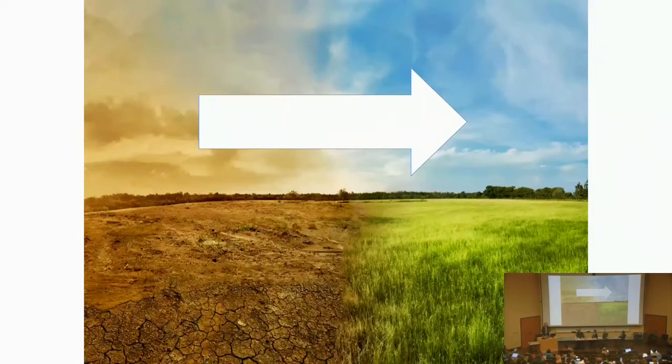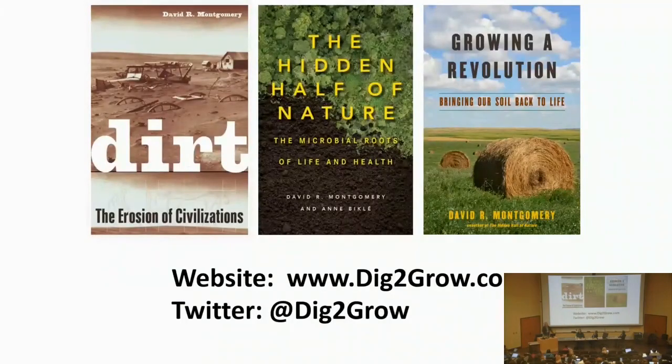When I think regenerative agriculture, it's the processes that can go from the left to the right on this slide. If it doesn't do that, it's not regenerative. And if you're really interested in this, on my perspective on it, take the seminar in the spring. It's limited to 20 people, so it'll be lots of good discussions.